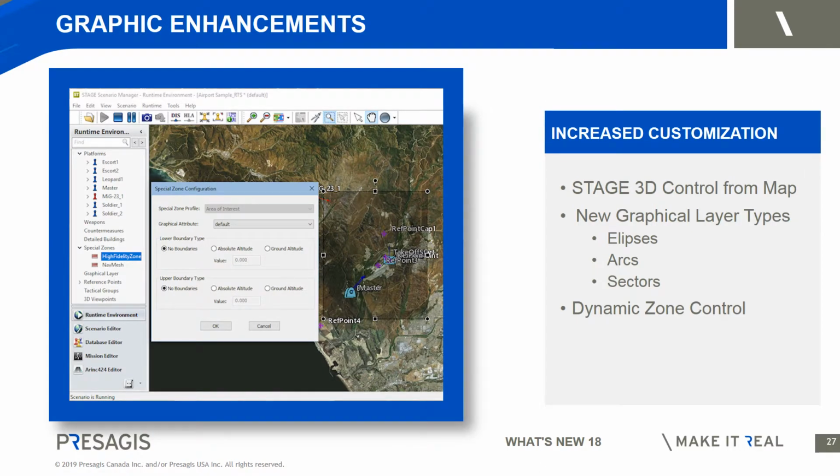A number of graphics enhancements across the interface have also been added. They are 3D viewer viewpoint control from the map. When using the Stage 3D viewer, the observer's viewpoint can now be controlled directly from the map. The viewpoint coordinates can also be saved within the scenario for use at a later time.